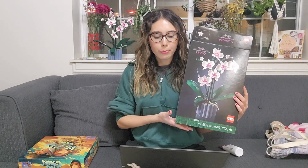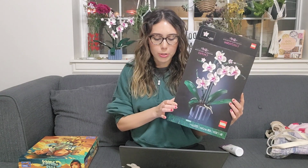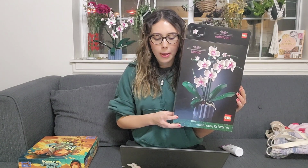This set in particular caught my attention because from Legos that I purchased in the past, a lot of the boxes are very colorful and busy, and they kind of have a lot going on on the general box. However, this set has a solid black background, which to me at least feels like it's targeting somewhat of an older audience, kind of advertising it as less of a toy and more of a piece of home decor almost.